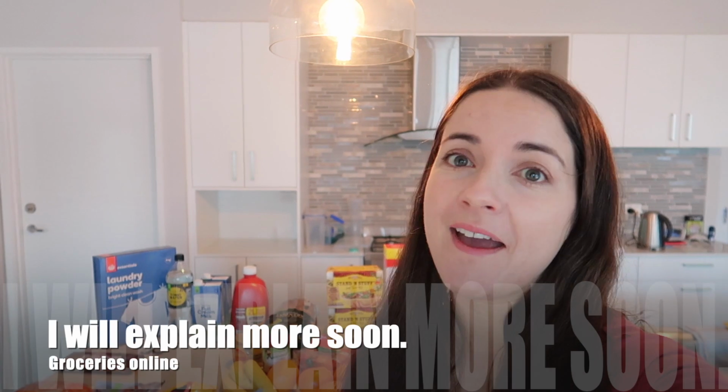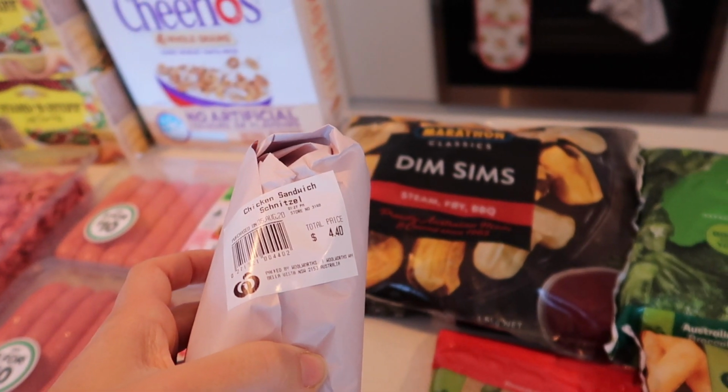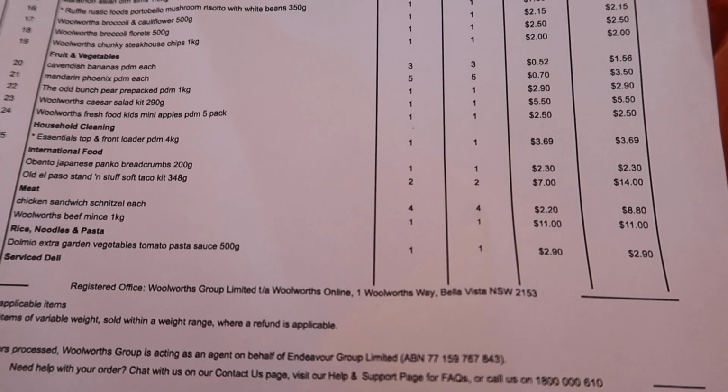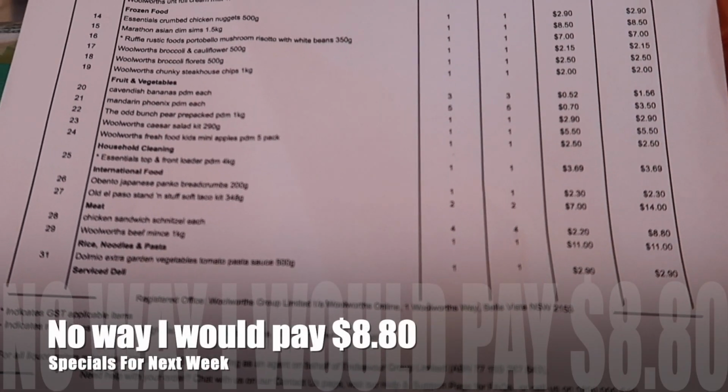But anyway, I used the specials for this current week because I thought, oh well, when they put it through on the Thursday, I'll get the actual special prices. Some of them I have, some of them I haven't, so that's a bit disappointing. I'll show you one though. This chicken schnitzel, it says there that it's $4.40, but yet on the receipt it says $8.80 because they were 50% off. That's why I got them.